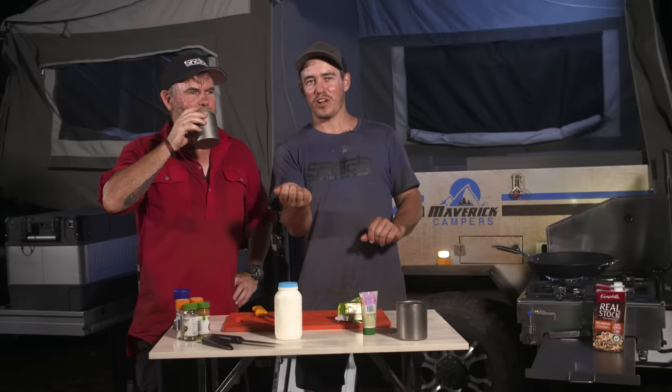Imagine trying to do this in the back of my tray. It's full of diesel. I'll be trying to light it. Do the back of yours, you've got unleaded, the whole thing will go up. I mean, it'd be horrible.